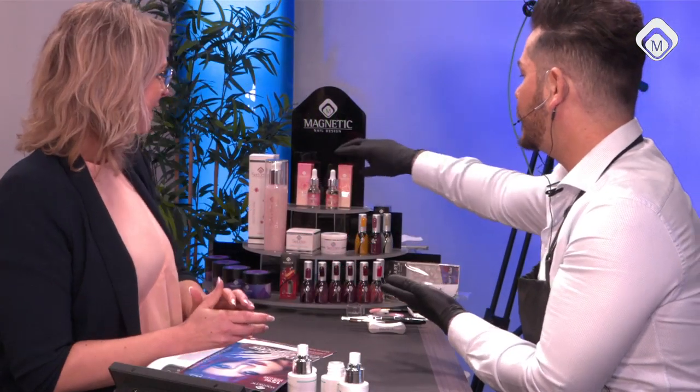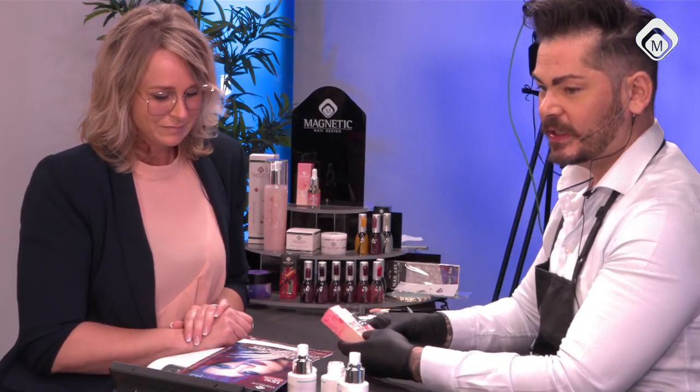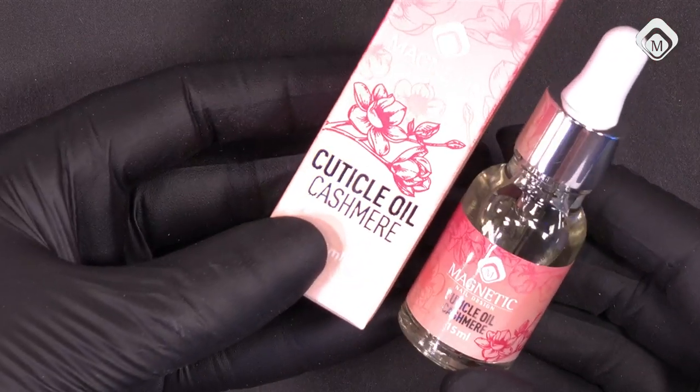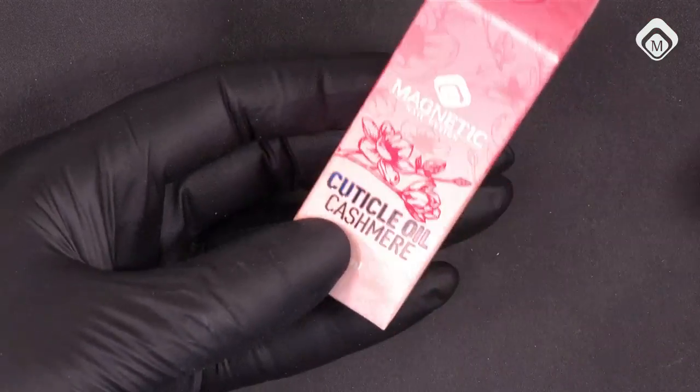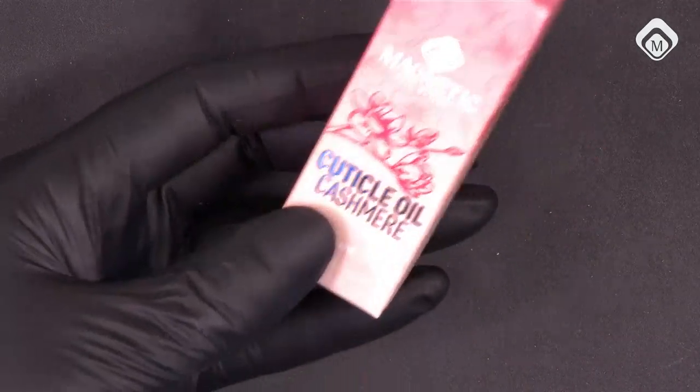I have them here. It's like a little present. Just see how beautiful this is. Isn't this the most beautiful cuticle oil you've ever seen? Just look at the box with the flowers and everything. We have the cashmere and we have the lotus.